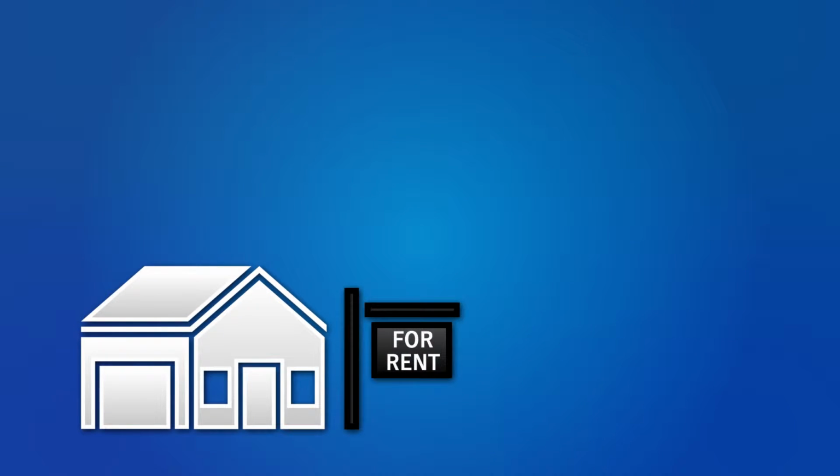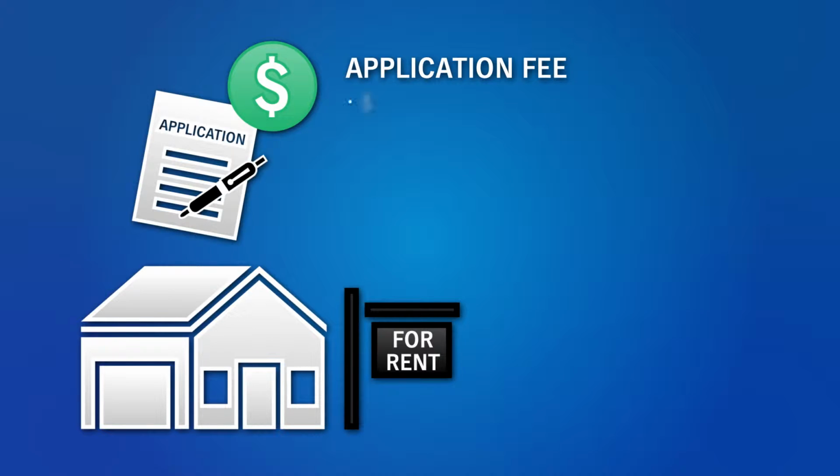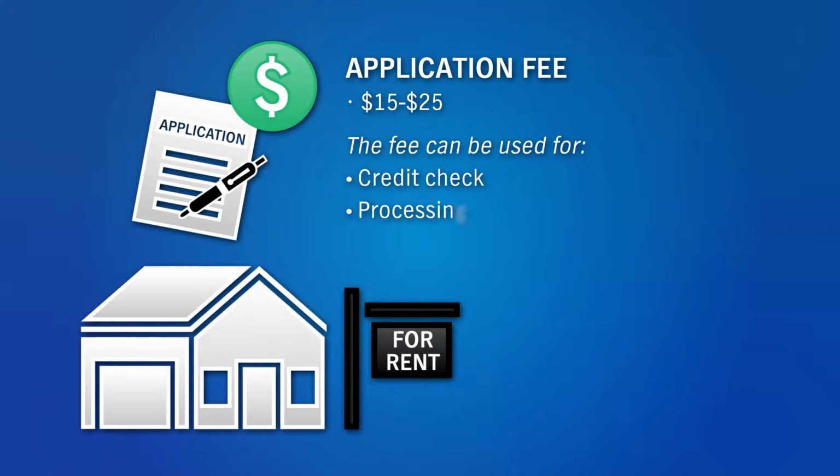When applying for a rental, landlords can charge a reasonable application fee. The fee is usually between $15 and $25. This includes the cost of credit check and processing the application.